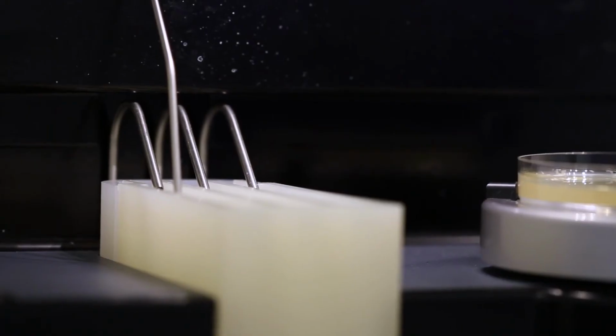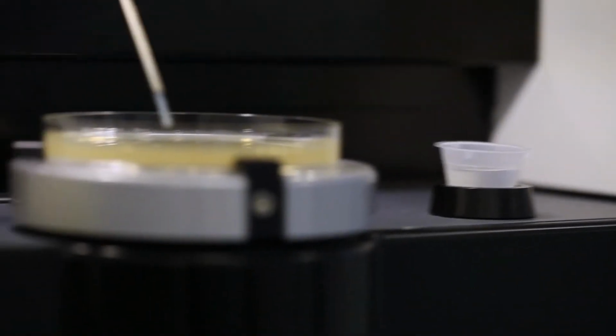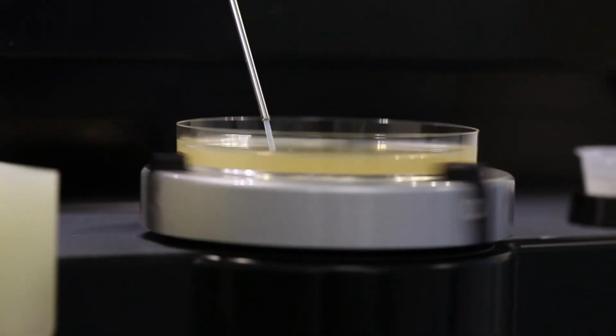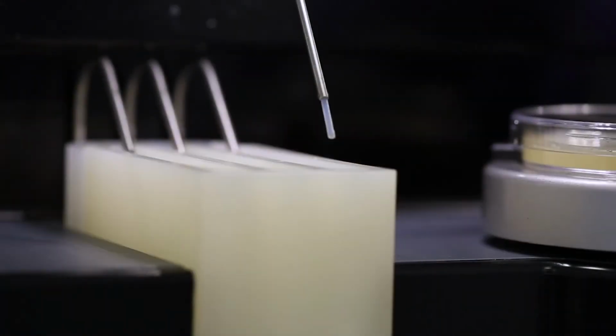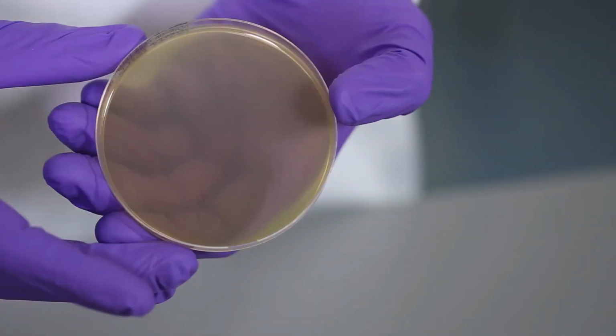Our pre-poured plates are all QC tested under Neogen's UKAS accreditation. Our media is first tested as dehydrated culture media, and again after the plates are poured. Therefore, they are tested twice to make sure that they go beyond the industry's high standards.